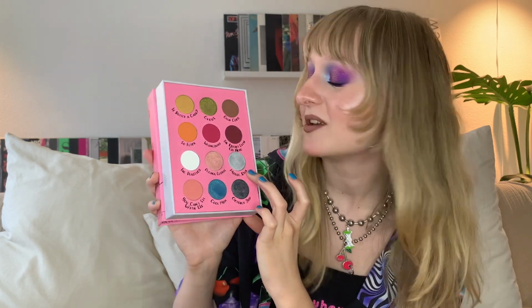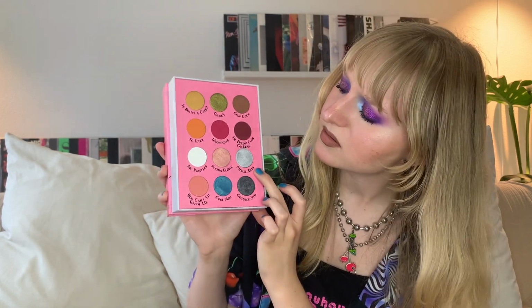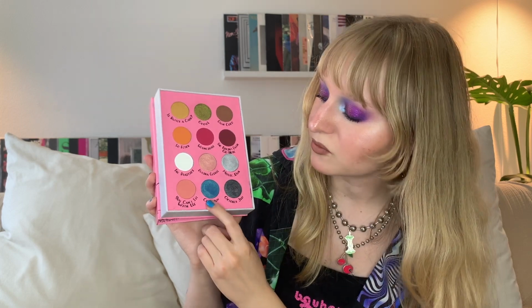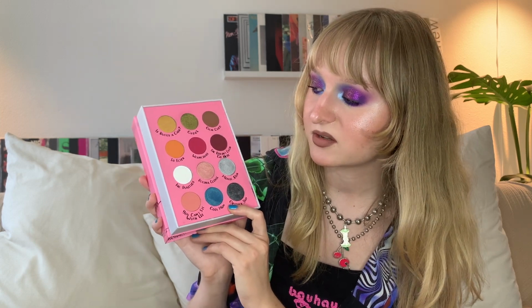But maybe I could try to hit pan on Mouse Duh, because it could be a good inner corner highlight, even though the base of it isn't too dark. Maybe Cool Mom, because I'm quite fond of blue eyeshadow. Yeah, I think these are the shades that I might most likely hit pan on, but I'm not sure.